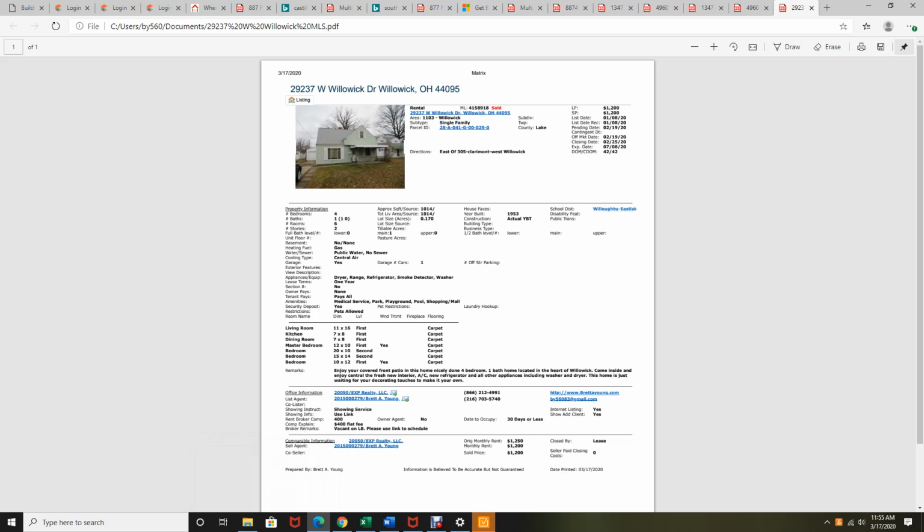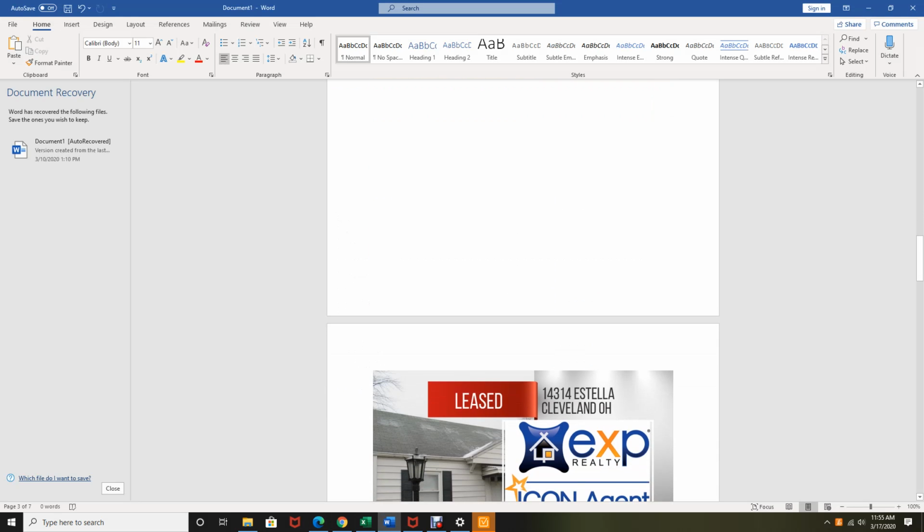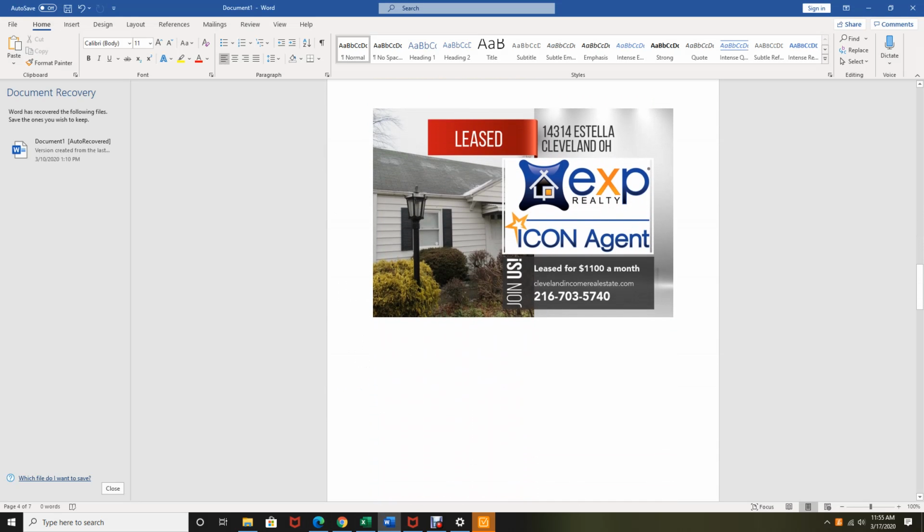But keeping up with these rents is crucial to your success in this business. Here's another one on El Seta, 14314 El Seta. This one leased for $1,100 a month. This one is in a nice neighborhood on the west side of Cleveland. It didn't have a basement. It was a 3-bedroom, 1 bath. It was a gorgeous house inside once we got it rented.